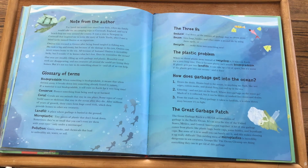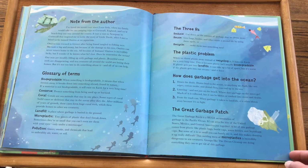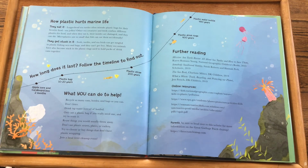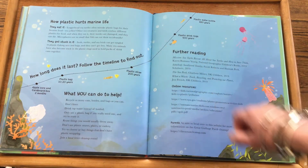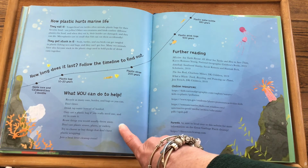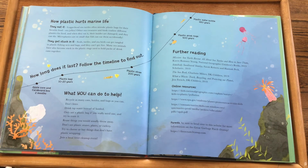In the back of the book, we can read a note from the author, a glossary of terms, and information about the 3 R's, the plastic problem, and how garbage gets into the ocean. We can also read more information about how plastic hurts marine life, and a timeline that shows how long some things can last in the ocean. I was shocked to find out that a plastic water bottle can last for 450 years in the ocean. Most importantly, there's a section right here on what you can do to help.